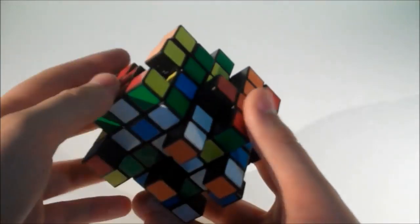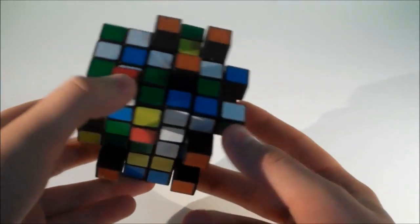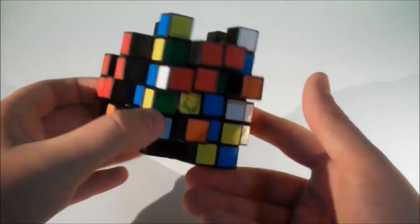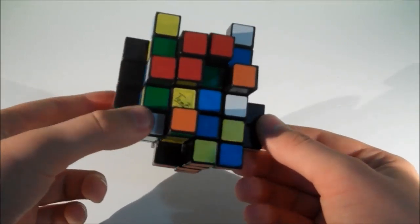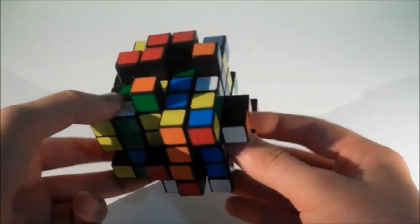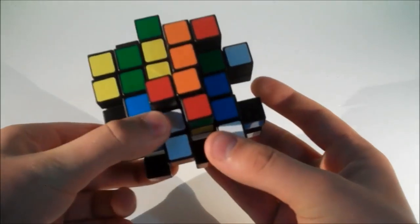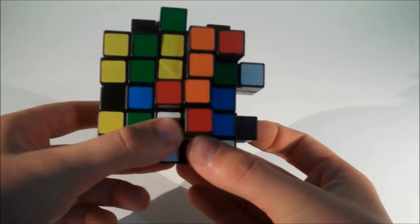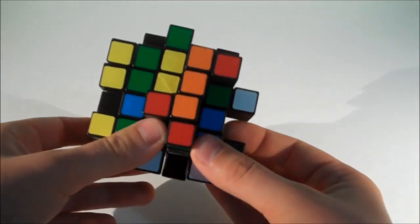So moving on, how about this very difficult and intimidating looking mess? Well, this is the 4x4x6. Now don't get me wrong, this is a difficult puzzle to solve, but is it the hardest? Well, let's think about this. To be able to solve this, you really need to be able to solve a 4x4, 3x3 and a 3x3x2 with some knowledge of how to solve a 3x3x4.